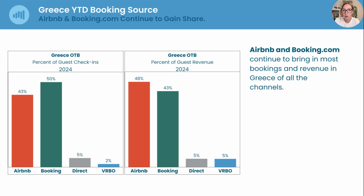So just again, a quick look at the booking source year to date. And again, it's really interesting to see. So on the books, percentage of 2024 check-in, we see Booking.com for our direct clients brought the highest number of check-ins at 50%, Airbnb coming in at 43%. Vrbo way down at 2% and direct accounted for 5%.